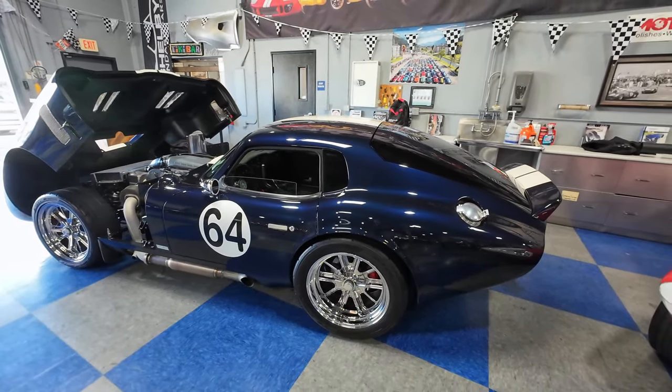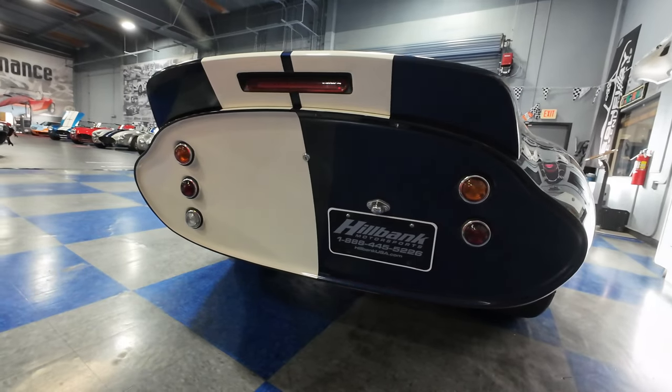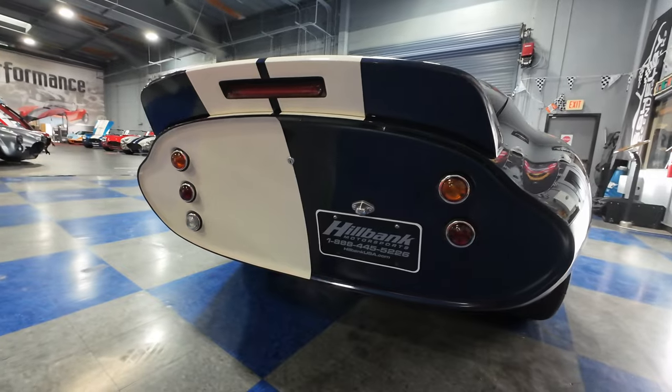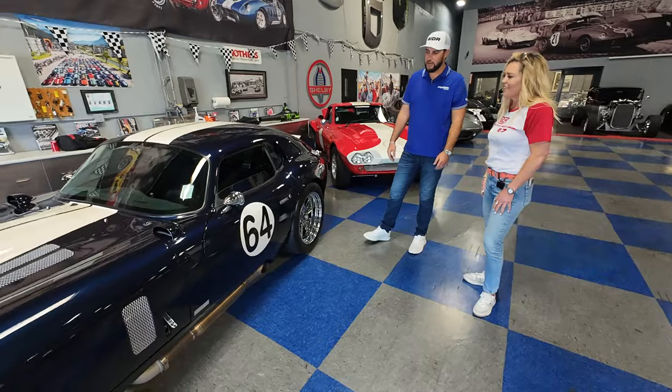So nice. Yeah, very well done. Gosh, it's beautiful. They're one of the coolest looking and designed cars ever. Throughout history, they're so timeless. Peter Brock did an amazing design and job with Carroll Shelby back in the day.